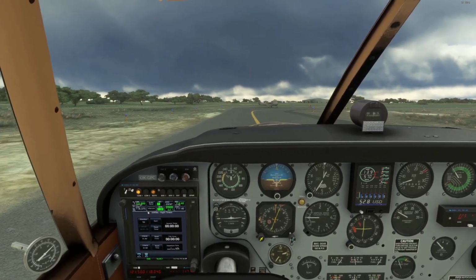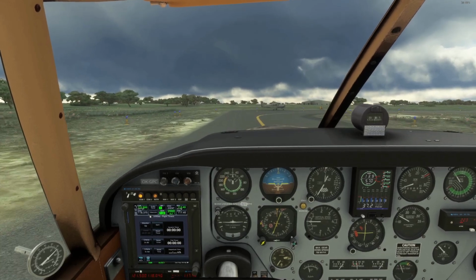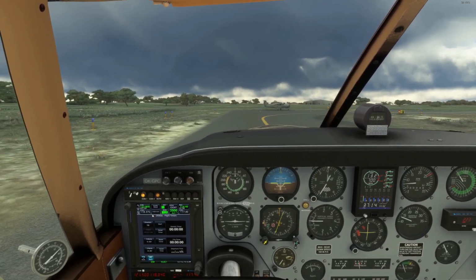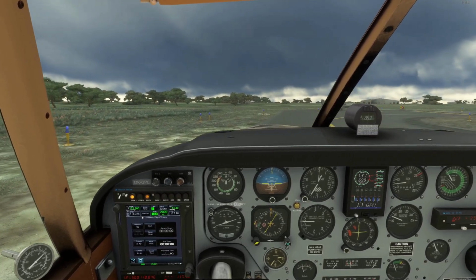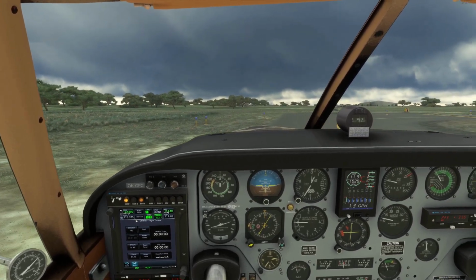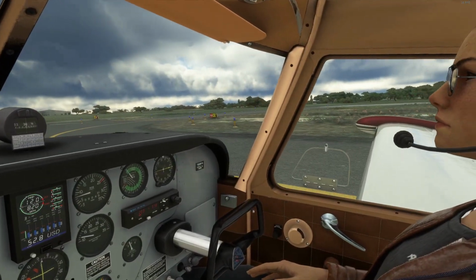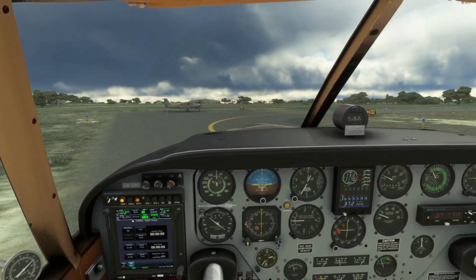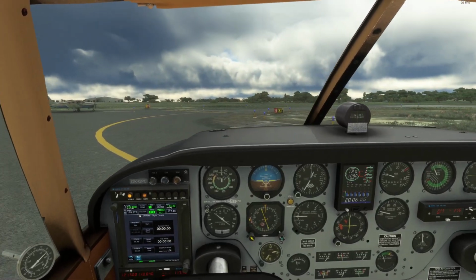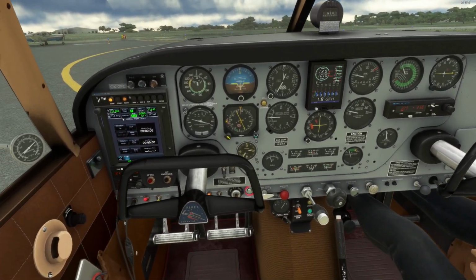I cannot really turn into the wind here. Or can I? Well, at least slightly maybe. No, I won't do it. I'll just stay here. So toes on my brakes, full mixture.